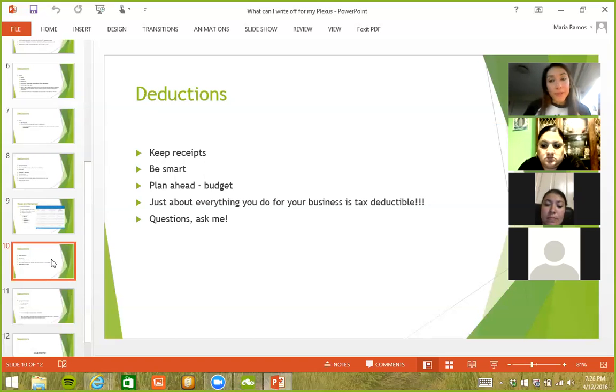This is really cool. This is actually a perk. I look at this as a perk, because what other job am I going to be able to write off my mileage? To go visit a friend, to chat with a friend, to go have coffee with a friend, to talk on my phone, to be on Facebook. It is such an added perk to be able to write these things off for your business, for something that you like to do with such passion. Just about everything that you do for your business is a tax write-off. Just about everything. So just keep receipts.